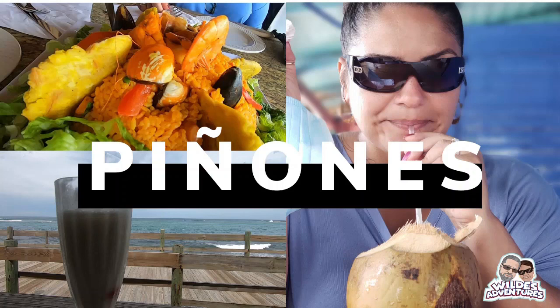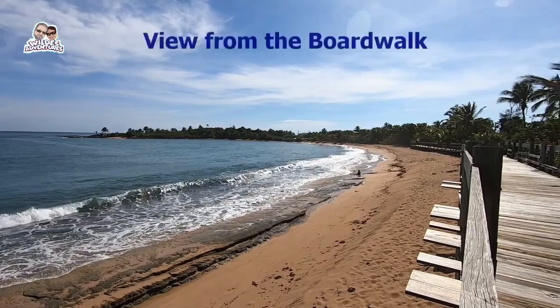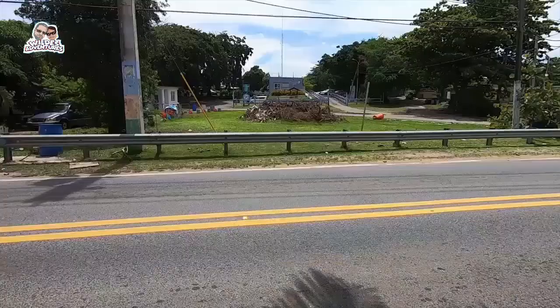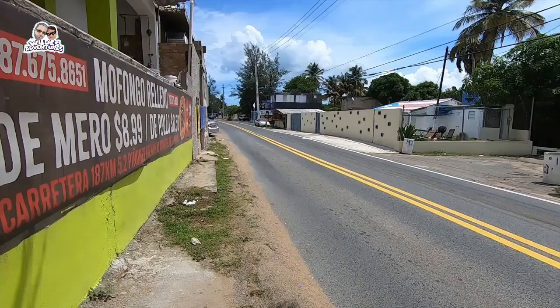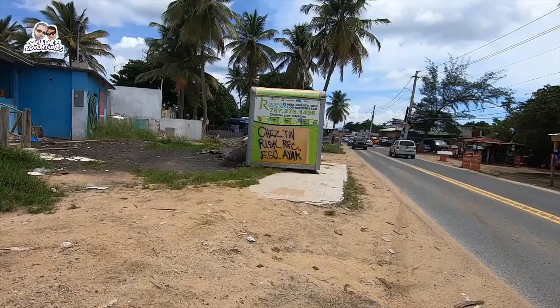Piñones. Piñones is a small beachside town located in Loiza, literally minutes from Luis Muñoz Marin Airport. The town itself is not visually appealing, but the variety of food is unmatched. Join us as we do a walkthrough through Piñones.